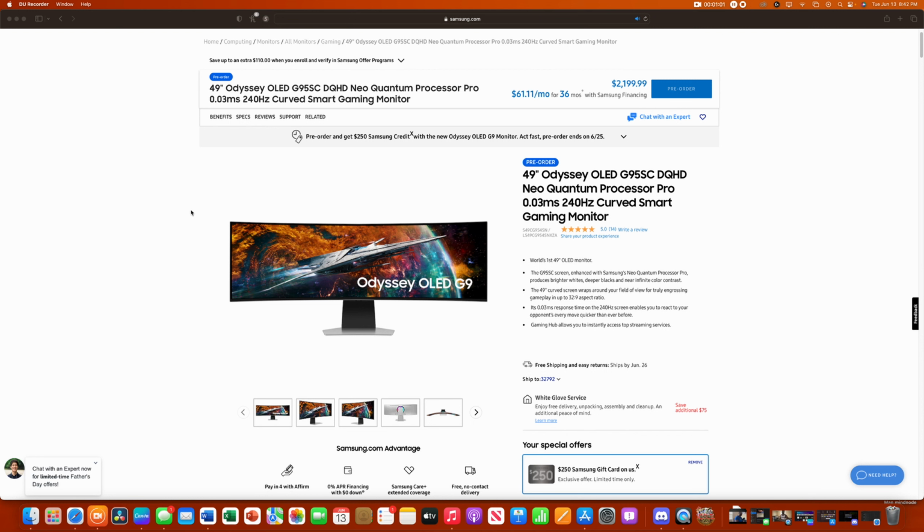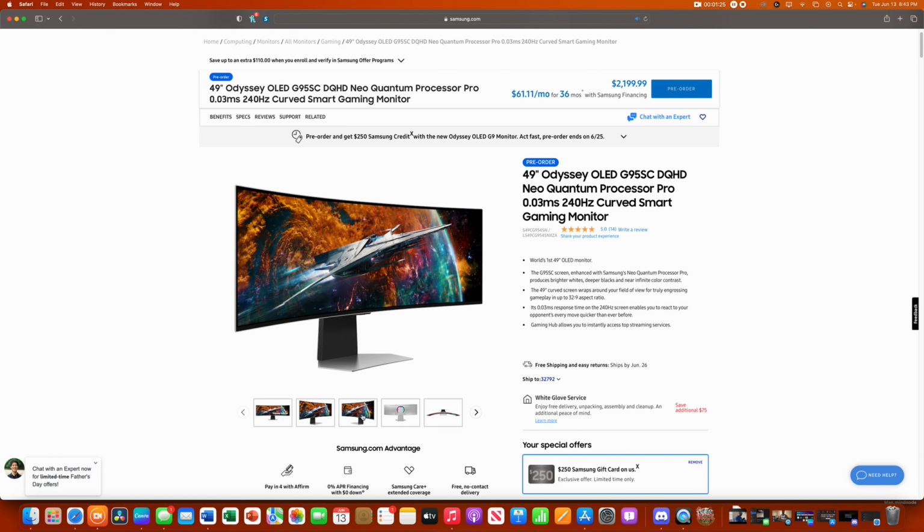It is obviously DQHD, which means dual quad HD, with a Neo Quantum Processor, 0.03 millisecond response time, and a 240 hertz refresh rate. That is insane. All that is possible through an OLED display, with a high-end DisplayPort, along with a 2.1 micro HDMI port. You guys are probably wondering, a micro HDMI port.